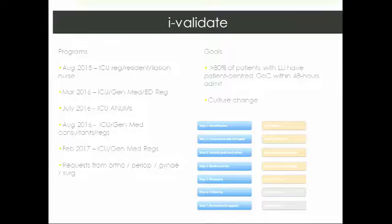At the moment we're sort of trying to budget to train 80 to 100 doctors and nurses a year. It's funded by the hospital. We'll see. Our goal is still over 80% of patients with a life-limiting illness have their values identified within 48 hours of admission, which really is a culture change issue for the hospital. And that's it.